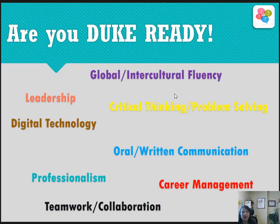This slide is talking about the NACE competencies. There are 8 competencies that our office is striving to help students obtain while they're here at JMU. So looking at this list, ask yourself, are you proficient in these, or are there some of them that you would like to work on? And those are some things that you can strive to improve upon as you're looking at your potential internships.